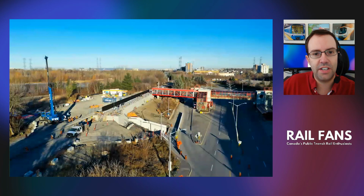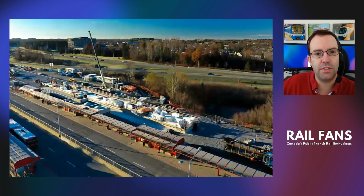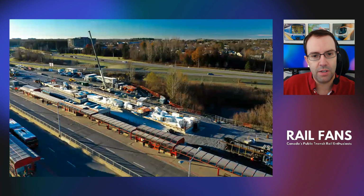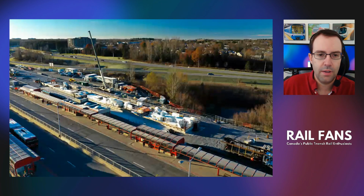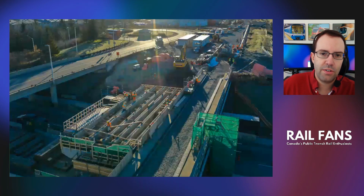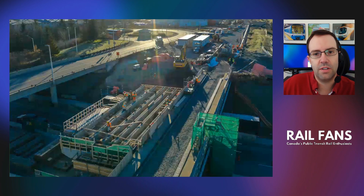And now looking at South Keys. So South Keys is important because it's the transfer point between line 2 and line 4, which will go to the airport. Again, it'll be a 2-platform station, northbound and southbound, as well as the airport. And then moving farther south, of course, Hunt Club Road.